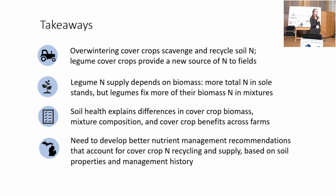In the past, I've used cereal rye and then on ground going to corn, a four-way mix. This year I'm looking at maybe trying as many as 12 species following some wheat. Any recommendations on that? Yeah, I think so.